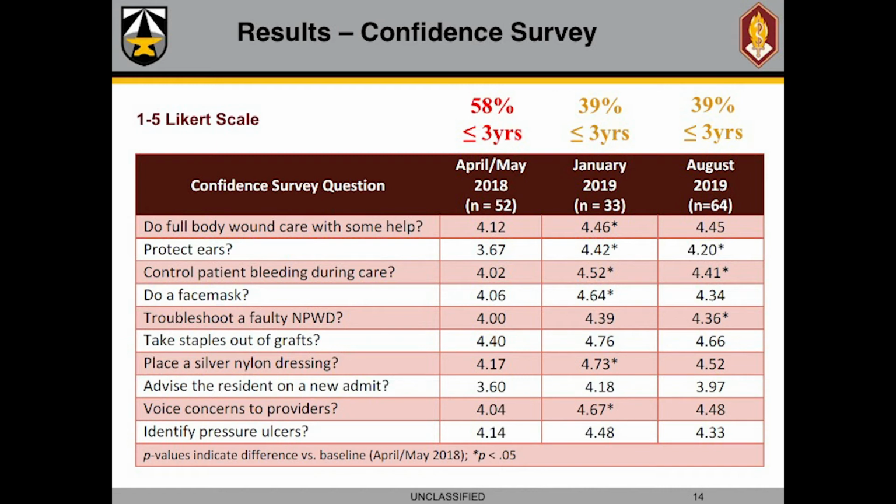Well, our second time point, we did miss half of the group, so we only had 33 respondents in January. But when I looked at experience, at our baseline, 58%, so almost 60% of our nursing staff had 3 or fewer years of burn ICU experience. And that did even out at the next 2 time points to 40%. So you would expect with an increase in experience, you would have an increase in confidence. So I'm not sure if we were really measuring our interventions or just the fact that we were providing more education and people had more experience.